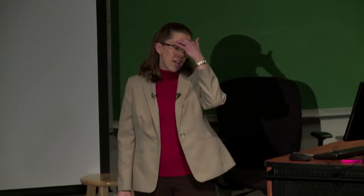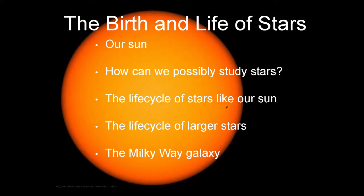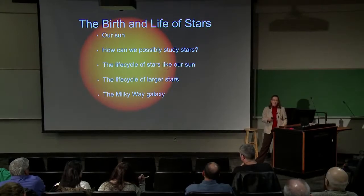So the basic idea is we're going to start at our sun, what we know about our sun, move out, talk about stars that are farther away, and focus on stars that are similar to our sun. But then we'll also talk a little bit about stars that are much larger than our sun and how their life cycle is different than our sun's is. And we'll conclude by looking a little bit at the Milky Way.